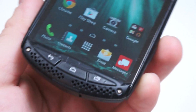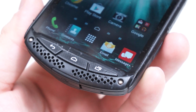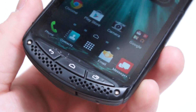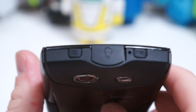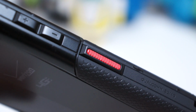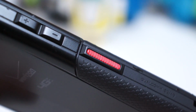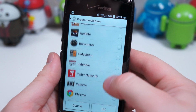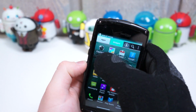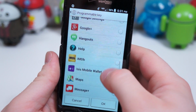In that same vein, part of what makes the gloved operation of the Brigadier so much easier are the physical buttons. It has hardware navigation buttons on the front, a power and speakerphone key up top, camera shutter button on the right edge, and a volume rocker on the left. It also has 1 extra button below the volume rocker. This key is programmable. You can select what it does, from launching Google Now, pulling down the notification shade, which was difficult to do with gloves on, to launching your favorite app.